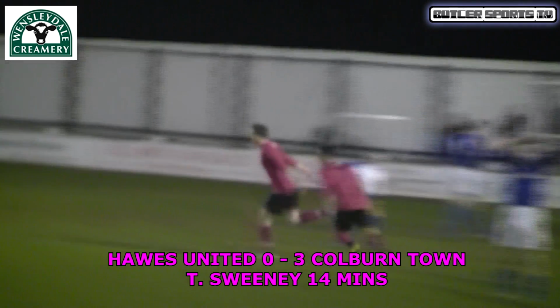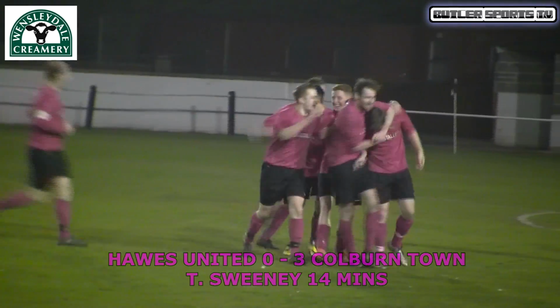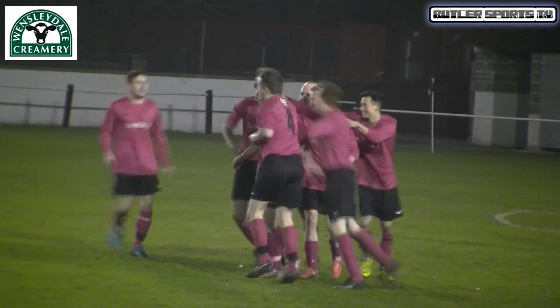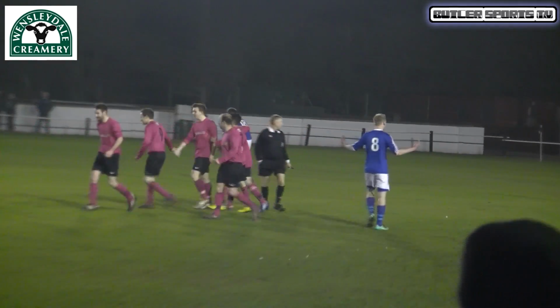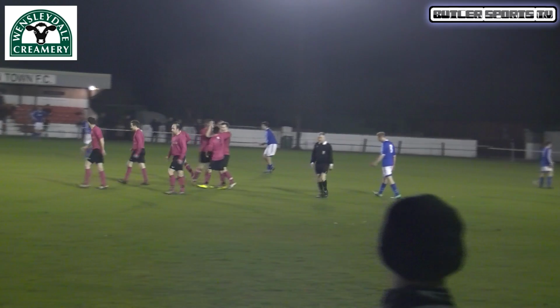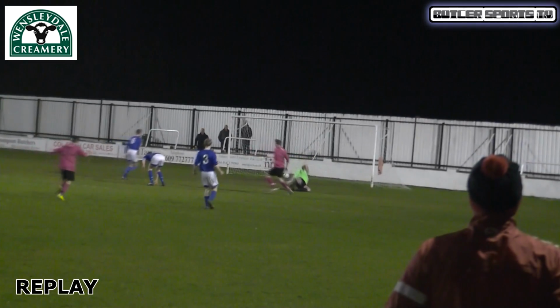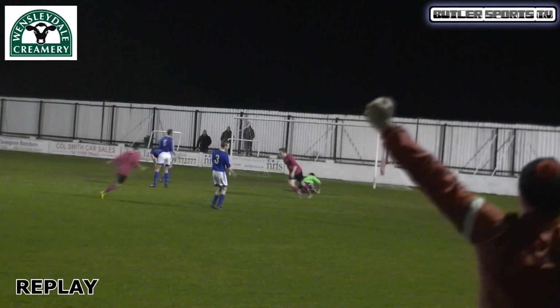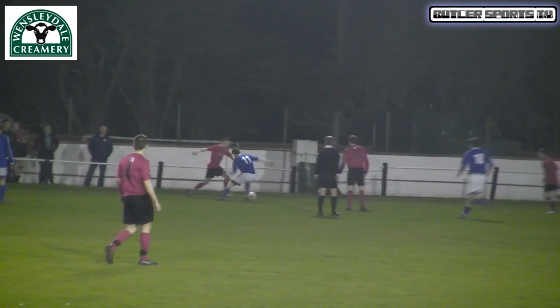And it's 3-0 now. Colburn have scored again. It's Sweeney this time with the easy finish, and again the Hawes defence has gone missing. That's two goals in a minute. This time it's Tom Sweeney, and that takes his tally on to 40 for the season as well. Again, it was a simple goal. Hawes' defence is nowhere. And Sweeney doesn't miss those. It's a cool finish. And it's 3-0, and it already looks like it's game over.